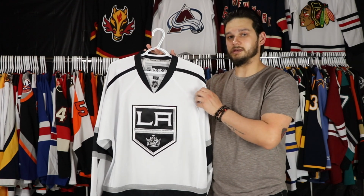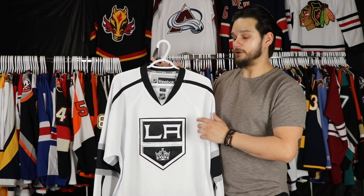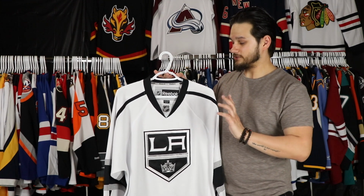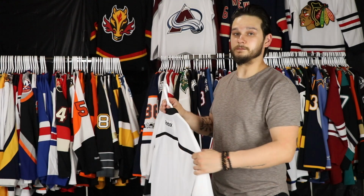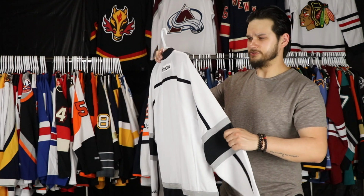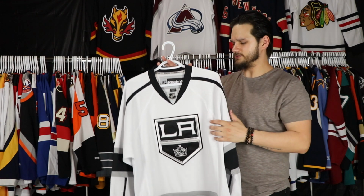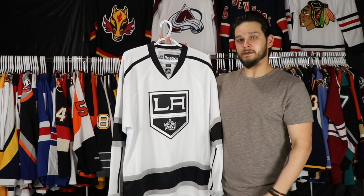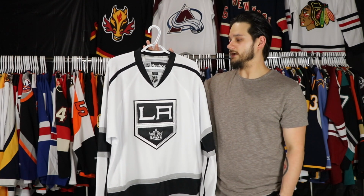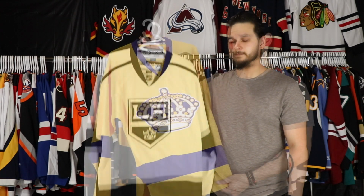It is blank, as you saw. If I get it customized, it would probably be either Vinny LeCavalier, or if I get enough of the correct patches for it, I would probably do Peter Budaj on the back. But I would have to get the NHL 100 and the LA 50th anniversary patch. If I find those patches, I'll do Peter Budaj. If not, Vinny LeCavalier. I can't remember where I got it, but I got it for pretty cheap.